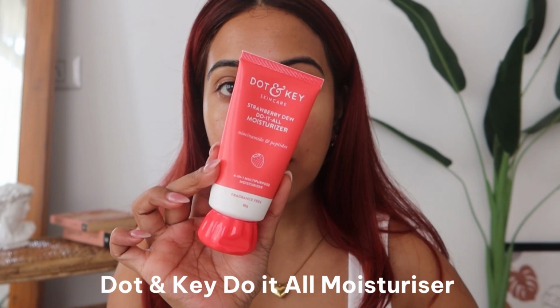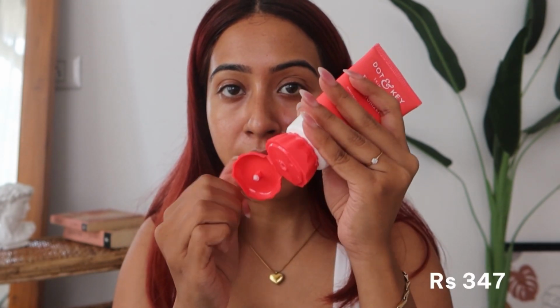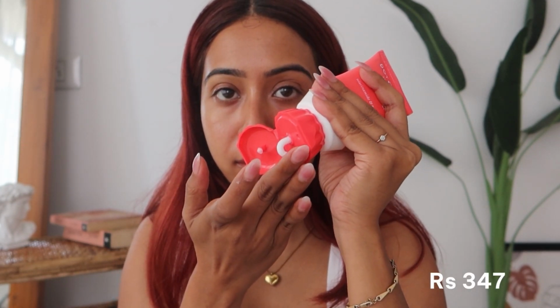The best thing I like about Dot & Key right now is that I feel like they have listened to us. They made all their products fragrance free, mostly all their products, I think. This one does not have any fragrance, so that's what I like about this, because whenever you're applying this, you don't get a lot of fragrance. And when it comes to moisturizers, especially night moisturizers, I don't like to use a ton of fragrance in them, so that's great. It almost feels like a thick moisturizer and a lotion mixed in together.